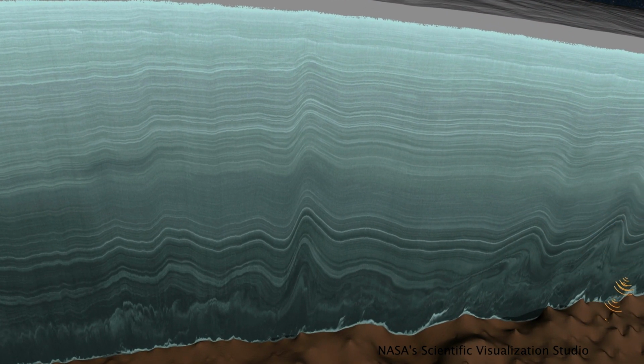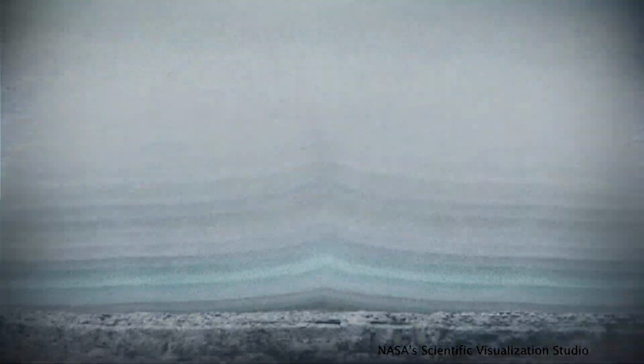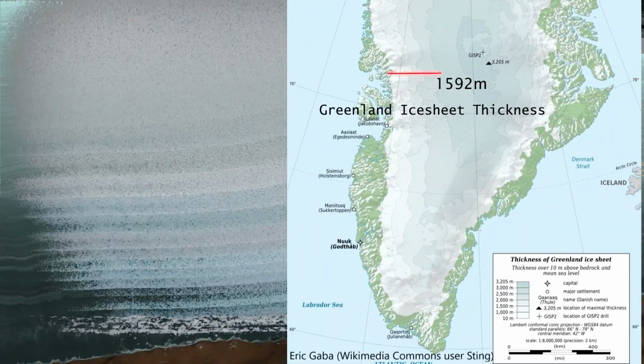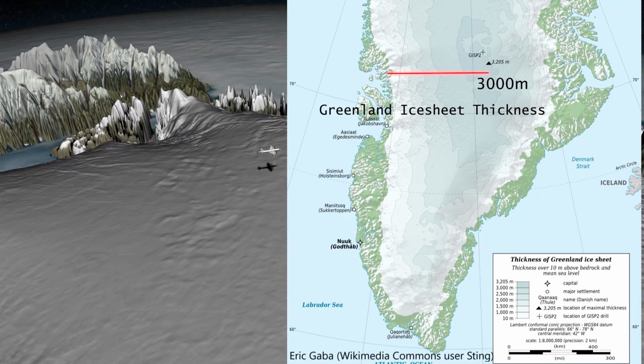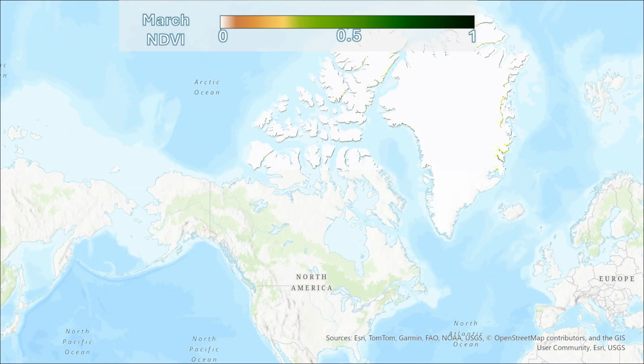This massive ice sheet holds enough frozen water to raise global sea levels by over 7 meters if it were to melt completely. And with climate change accelerating ice loss, Greenland's future is more uncertain than ever. Scientists are closely monitoring these changes, as they could have major consequences for the entire planet.